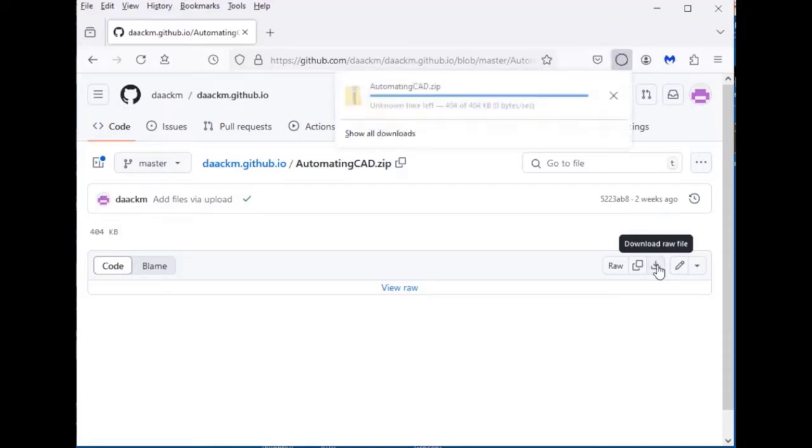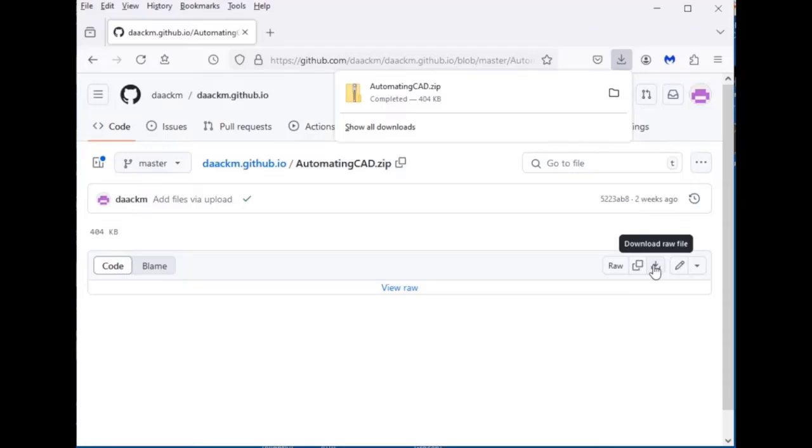Depending on your browser, you may get a pop-up saying the file is not commonly downloaded and may be dangerous. Well, that's true. This file is not commonly downloaded. But if you want my programs, you are going to have to trust me. So click on the arrow and then Keep to keep the zip file.